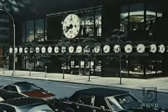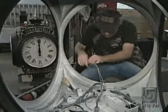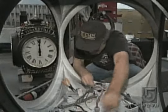The modern clocks have an automatic control. It knows when daylight savings time happens, and if there's a power outage, the clocks will actually stop. When the power comes back on, the clocks automatically reset to the proper time.